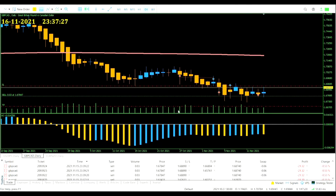Starting with the Pound Canadian dollar, this has got worse, and we are going to be closing down manually. Once again, it's another poor trade. Only got into this one yesterday and it has immediately turned head towards the stop loss. Lucky it didn't take it out by the look of it, but we're not going to hang about to see if this has got any chance of reversing. We will close it down now and be done with it.